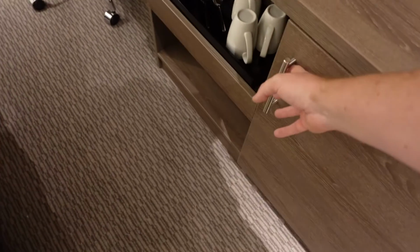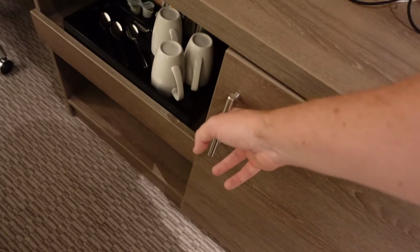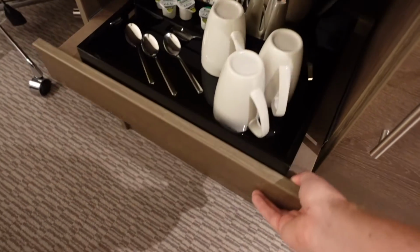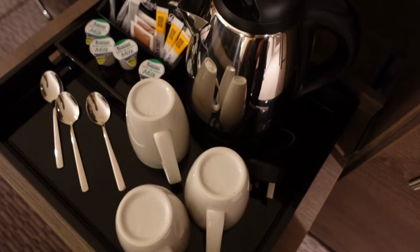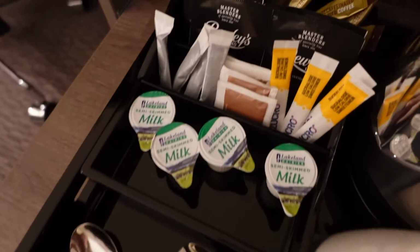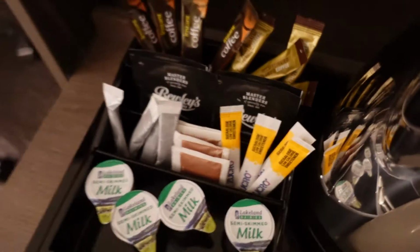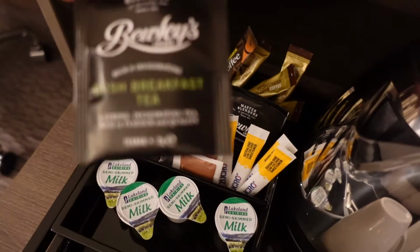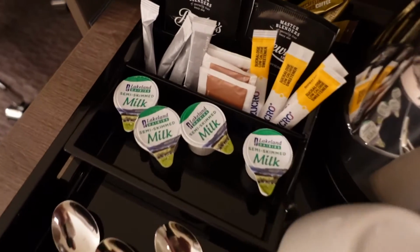Like I said, no fridge, so that's a storage space. Here there's a pull out drawer for your kettle, 3 mugs for this room, 3 spoons, and you have your instant coffees and your tea as well, in mugs.